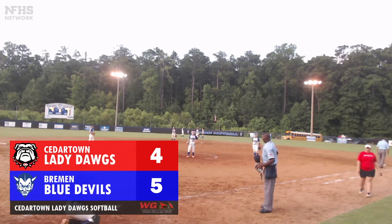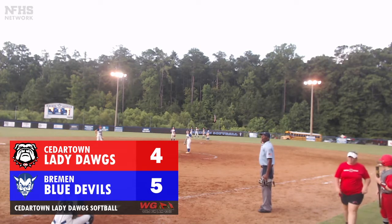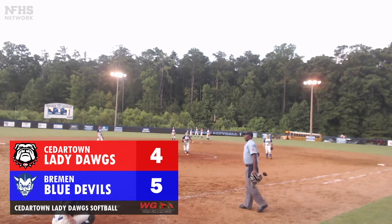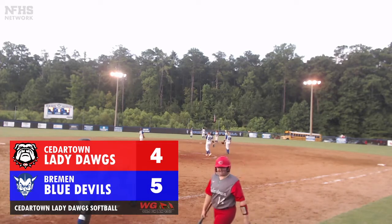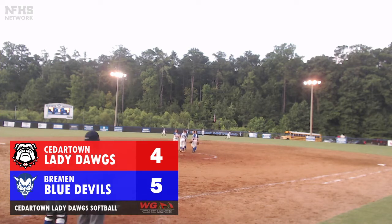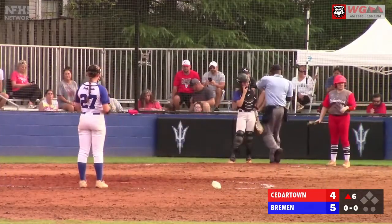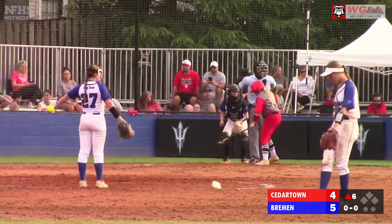Well, Sam, the seesaw effect that has been this game continues, and we're in the 6th inning through 5 complete. And Bremen with 2 runs in that inning? Yep. 2 runs in that inning. Take the lead 5-4. A couple of bases loaded walks there brought home the go-ahead run for the Bremen Lady Blue Devils, making it 5-4. Now, Emmy Arp, who was the starting pitcher, now takes over as the designated player. She will be at the plate. Then we'll have Haven Barclay, and then top of the order, Taylor Westmoreland.